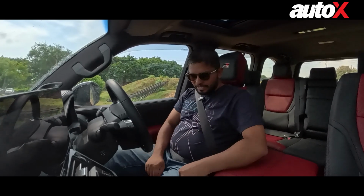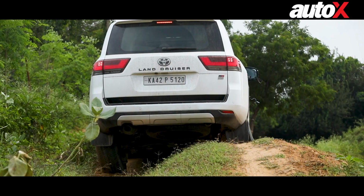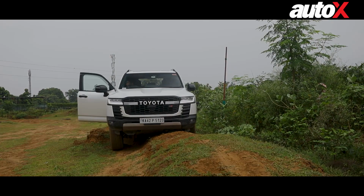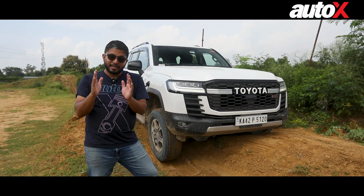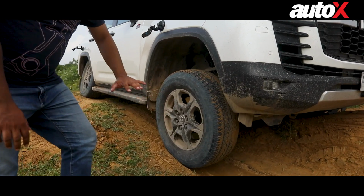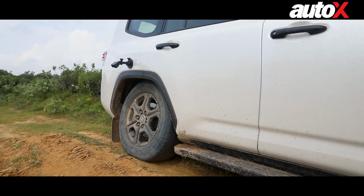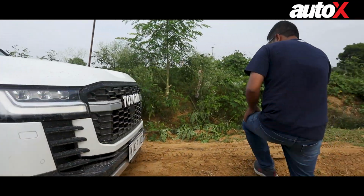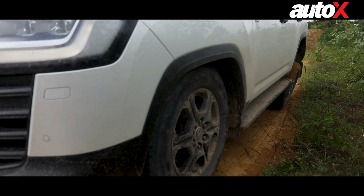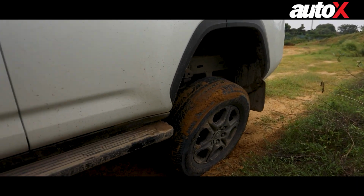Okay, so I'm stuck right now. So let's step out and see where the problem lies. Okay, so this right here is a classic case of cross axle. What has happened here is this wheel, as you can see, has got no traction, but the rear one has got traction. So again, if you come around this side, you'll see we've got traction on this wheel, and the rear wheel is going to go airborne very soon.